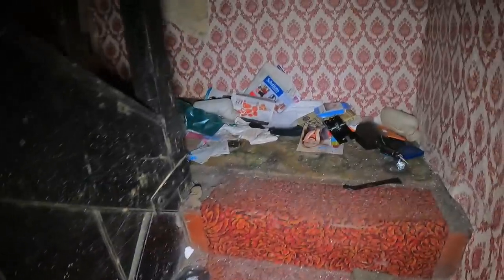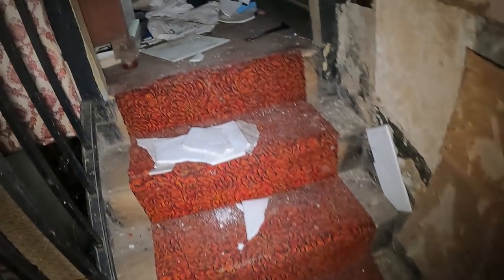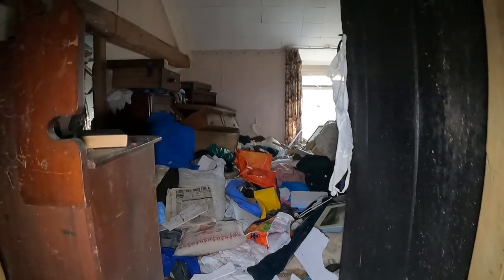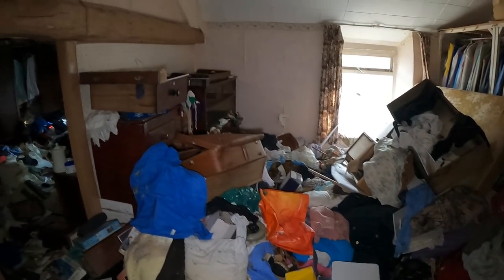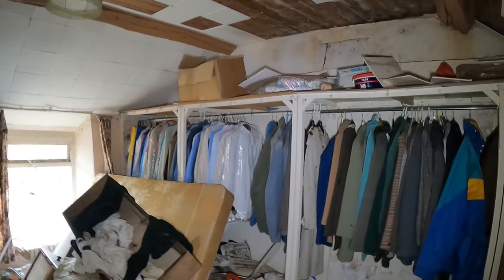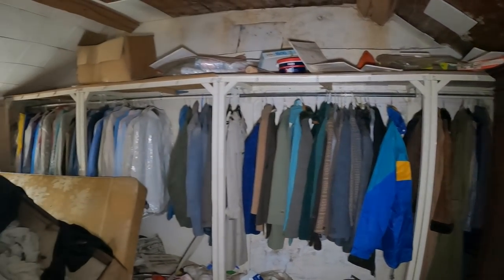Stairs, absolutely amazing. The carpet going up in the middle there. Wow, this has had a number done on it up here, guys. Jesus, somebody's definitely been looking for stuff up here. Oh wow, look at all these jackets hung up. Has he got enough clothes, like?